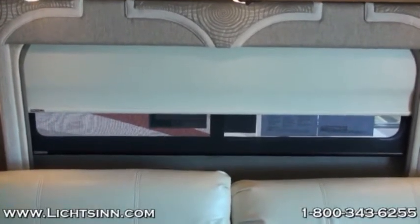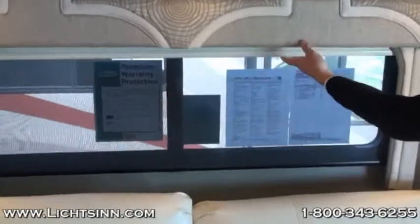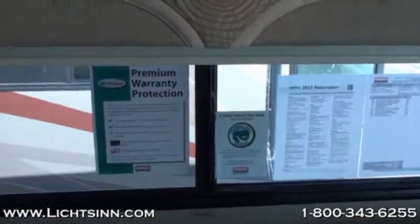As you can see, they're very easy to clean. You can simply wipe them down. And it's just with an easy release, pull and release system that they glide back up into their place. The nice thing about this solar shade here is, as you can see, you can still actually see outside when it's pulled.